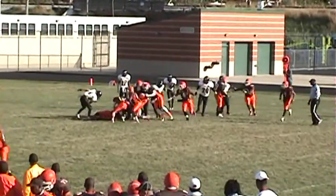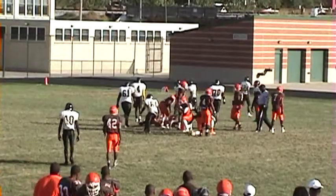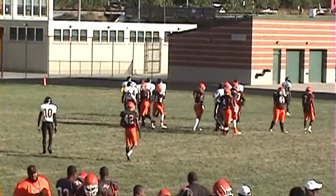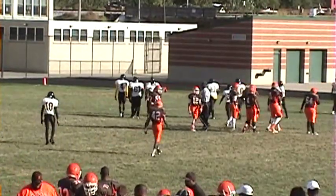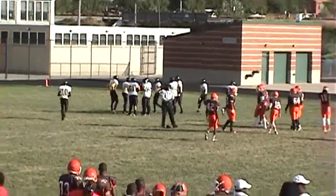Hands off to the near side. Stacked up near the first down marker. Ball carried by number 34 for King. And that's a King first down. That results in a first down.